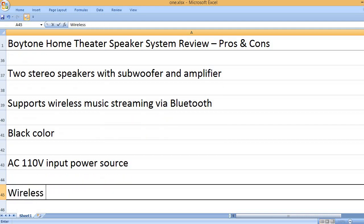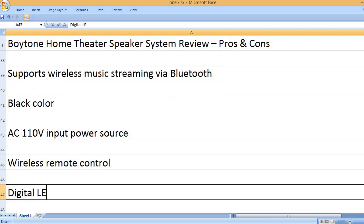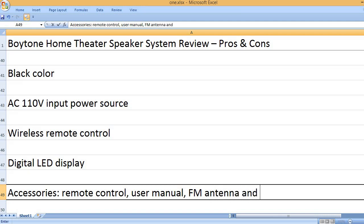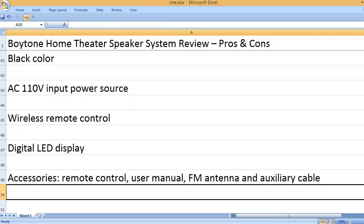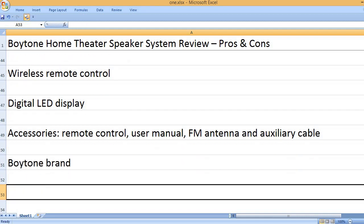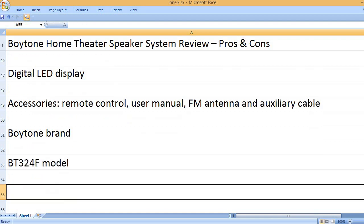AC110V input power source. Wireless remote control. Digital LED display. Accessories: remote control, user manual, FM antenna and auxiliary cable. Boytone brand. BT324F model.